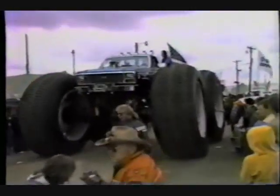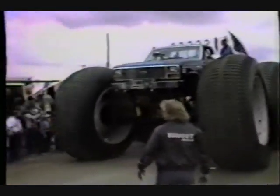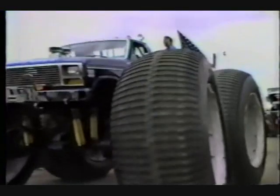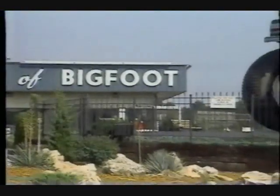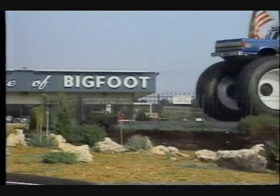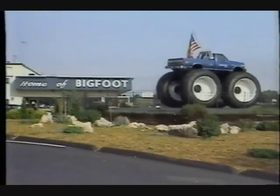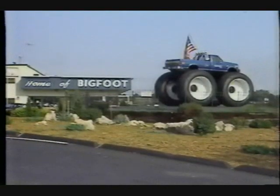But the truck's been pretty popular. I really can't take the tires off. I leave them mounted all the time out in front of the shop when a truck's not being used. Bigfoot 5, its main thing is to be on display at all times. We have busloads of school kids come in, and they look at the truck. They go through the shop.